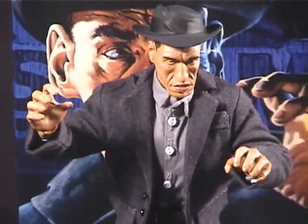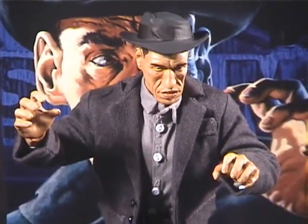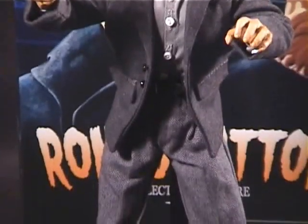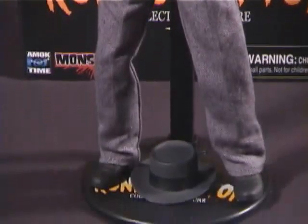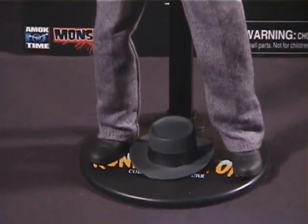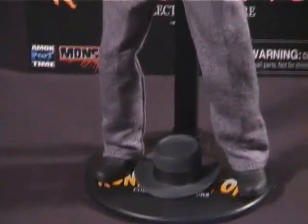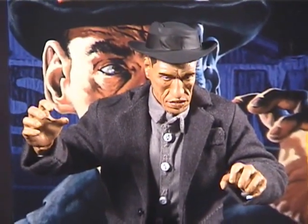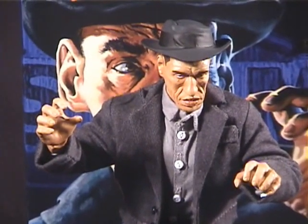I was very, very impressed with this figure when I got it. It was one that initially I was going to get just because it was something different. You know, I love having new characters, rather than just the standard Universal monsters. God knows I love them, but you get enough of them. So Rondo was something different.